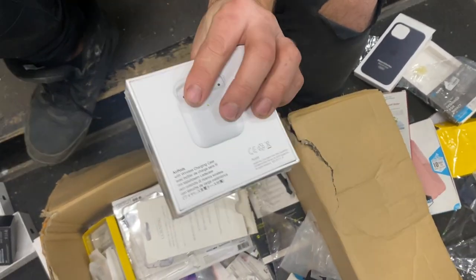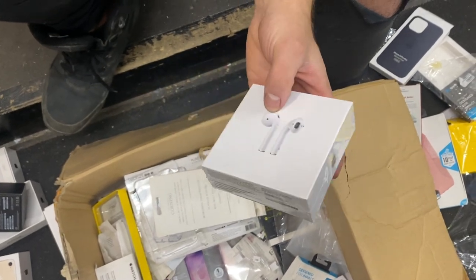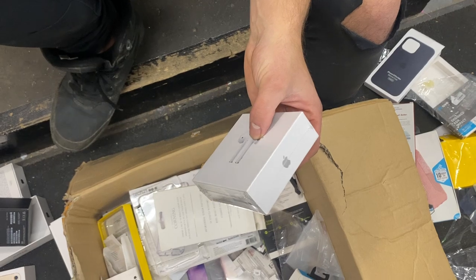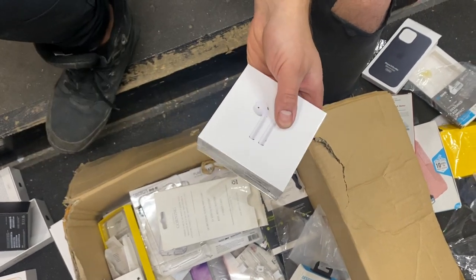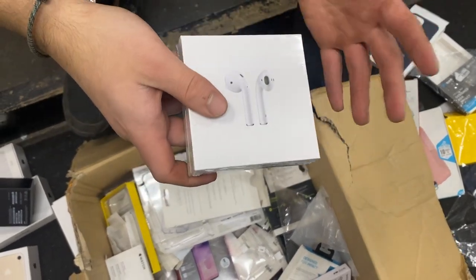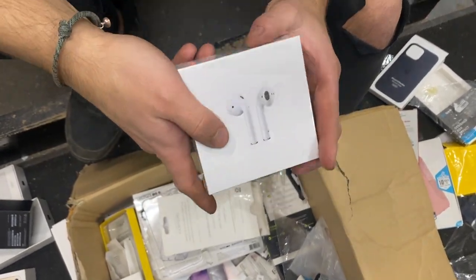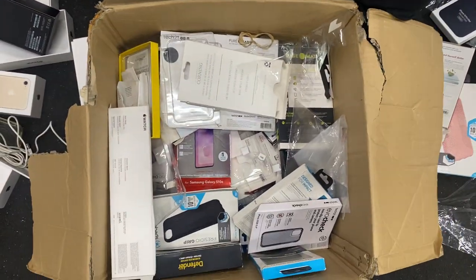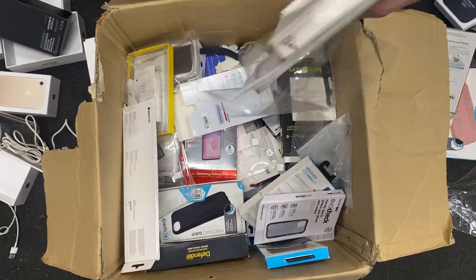AirPods literally found in the dumpster, guys. That is ridiculous. Can't get any crazier than that. That is just crazy, dude. I cannot believe it. Every time we go dumpster diving, we literally find stuff that we didn't even think of. A brand new box with AirPods in it. That's just crazy. Talk about a find, right?